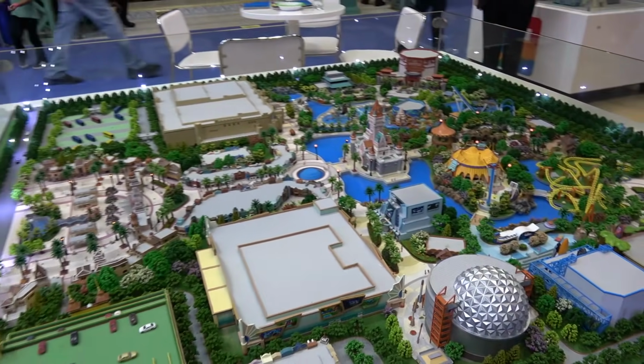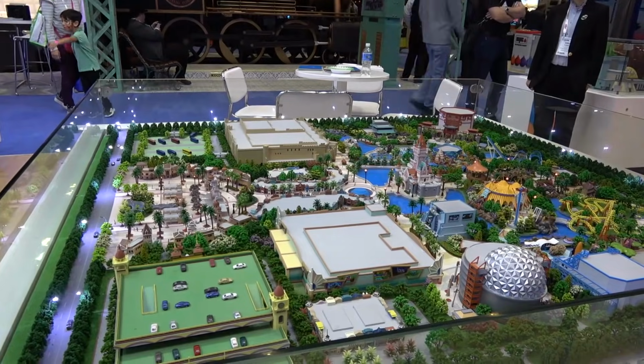What a model. You think about the amount of time and effort that's gone into building that.